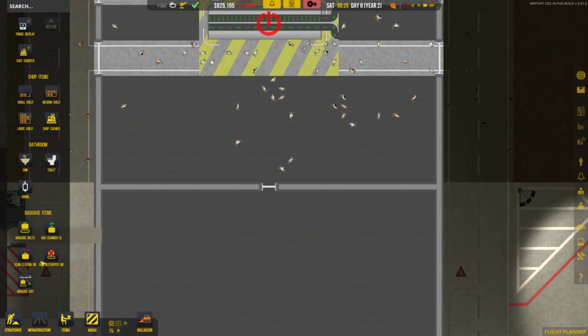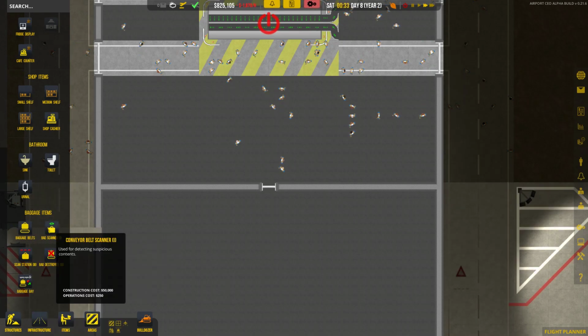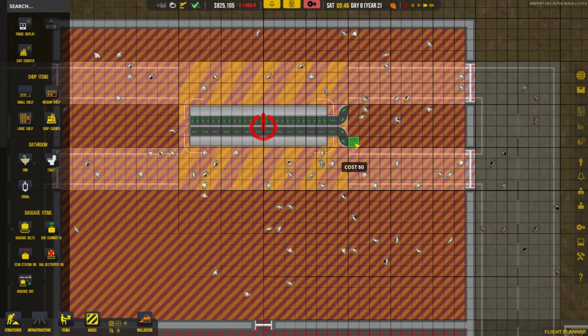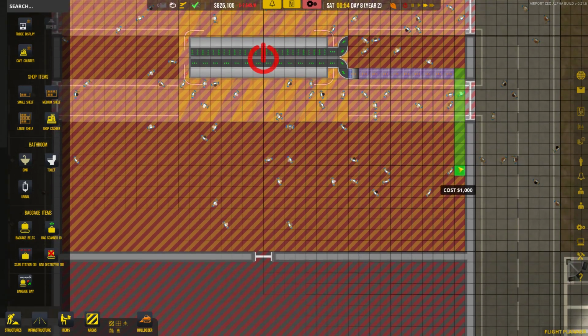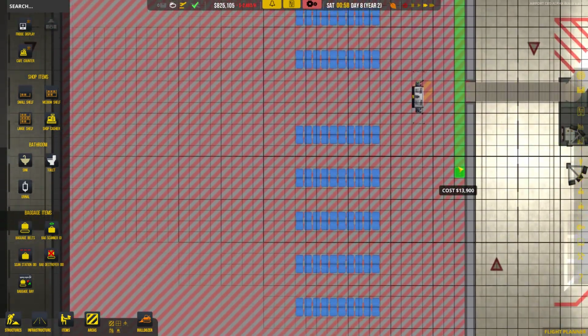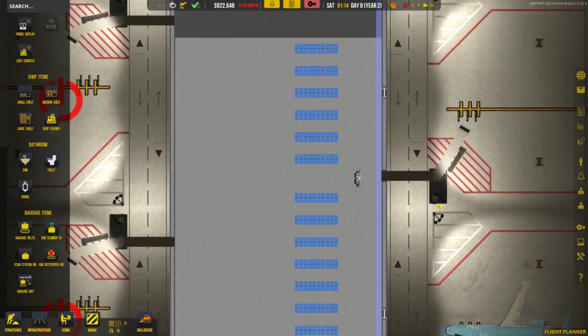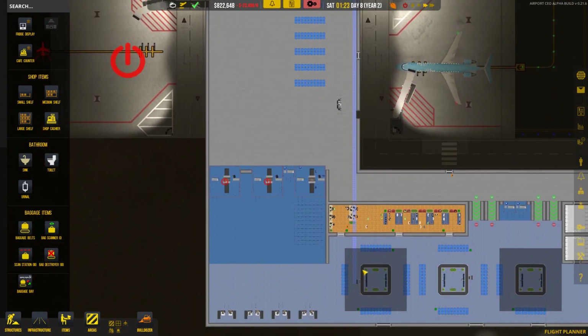Yeah, so the first thing I want to do is make sure of the conveyor belt scanning station. I need to actually read up on this a little bit more. Operation cost. So baggage belt, underground belt. So what I'm going to do is run this straight there and then straight down like that, and then in like so. And once they've done that, that is straight in there. This is going to be beautiful. This is a beautiful arrangement right there.